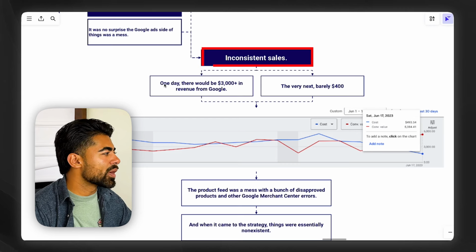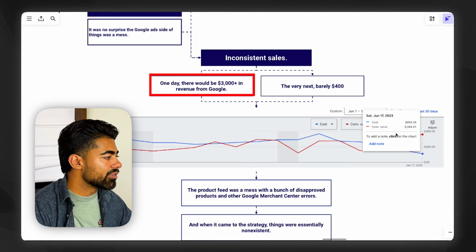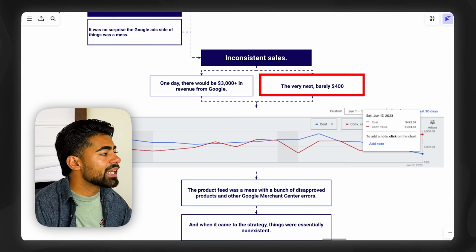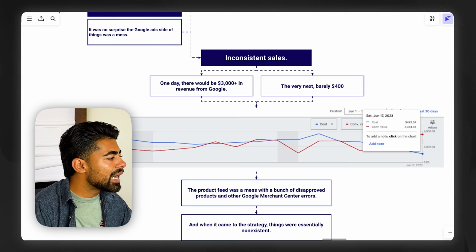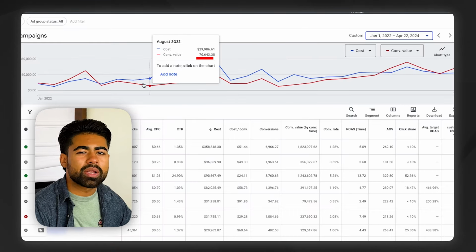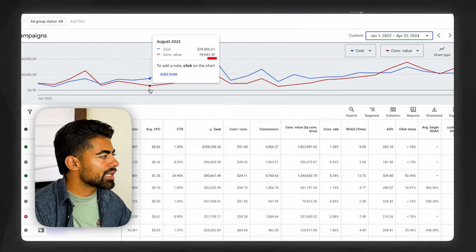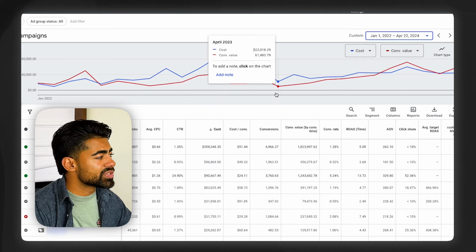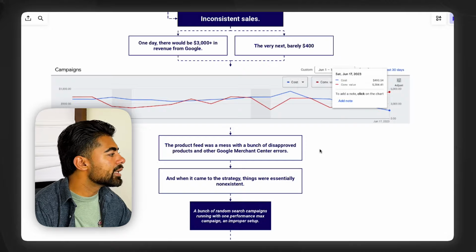First issue was they had a lot of inconsistencies, where one day there would be $3,000 in revenue, as you see right here. The very next day there would be barely $400 in revenue, and this was just a repeated thing which they were seeing on and on. And that's why one month they would barely do around 40-50,000 in revenue. Again, this was double tracked, so it's half of this. And then next month it would seem like it was going up, and then all of a sudden it would go back down. So they had no idea what was going on.